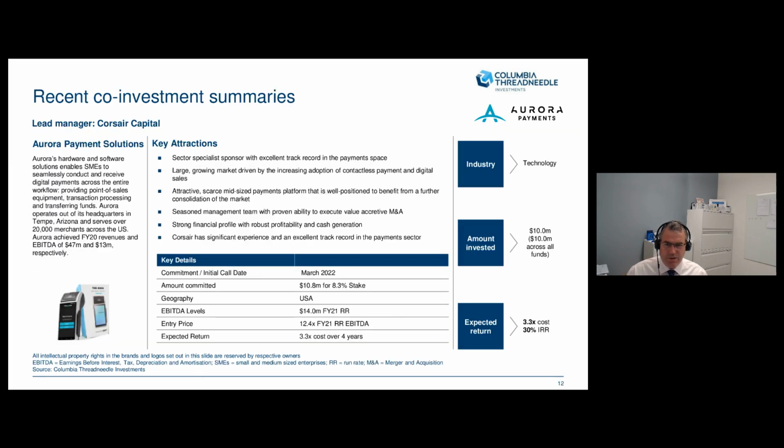If we look on the next page, I'm just going to run through a couple of the highlights of the recent co-investments. The first 2 or 3 were done earlier in the year, and I'll speak briefly about them. Aurora Payment Solutions. This is a payments company in America. It's based in Texas. Their customer base are essentially small merchants, hotels and hospitality outlets in the US.